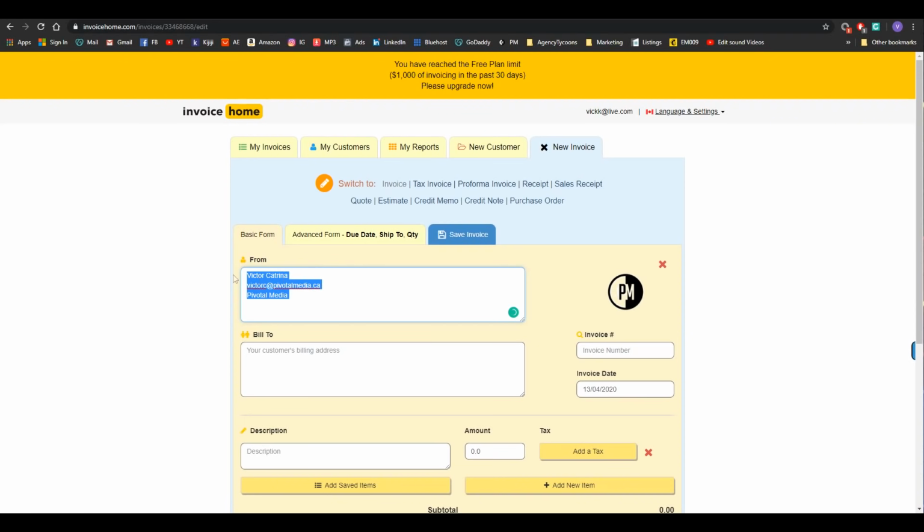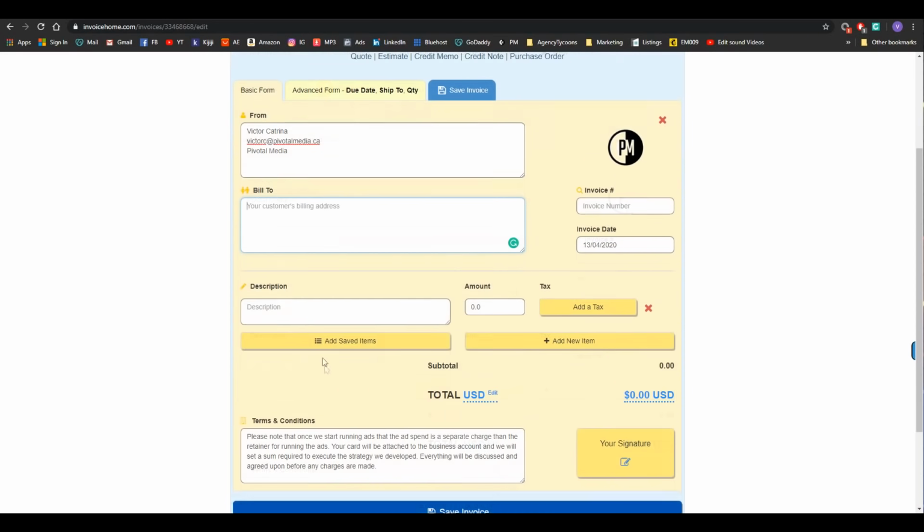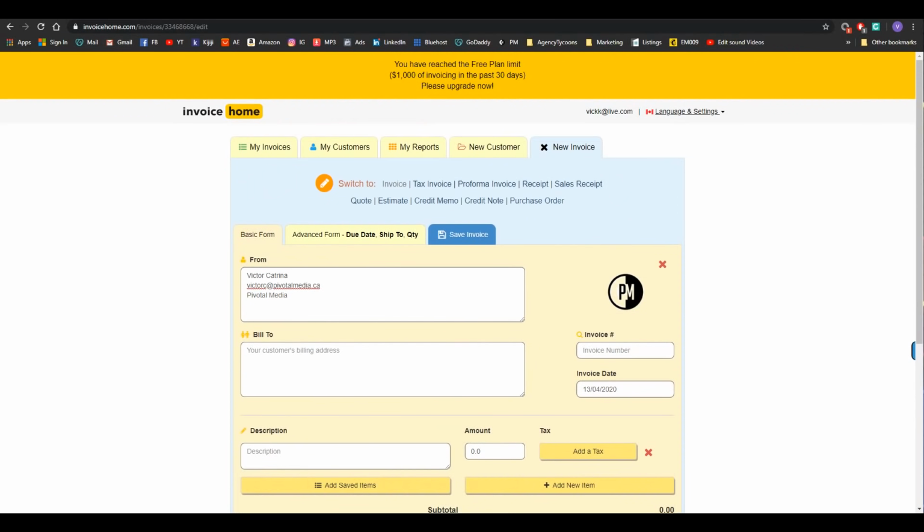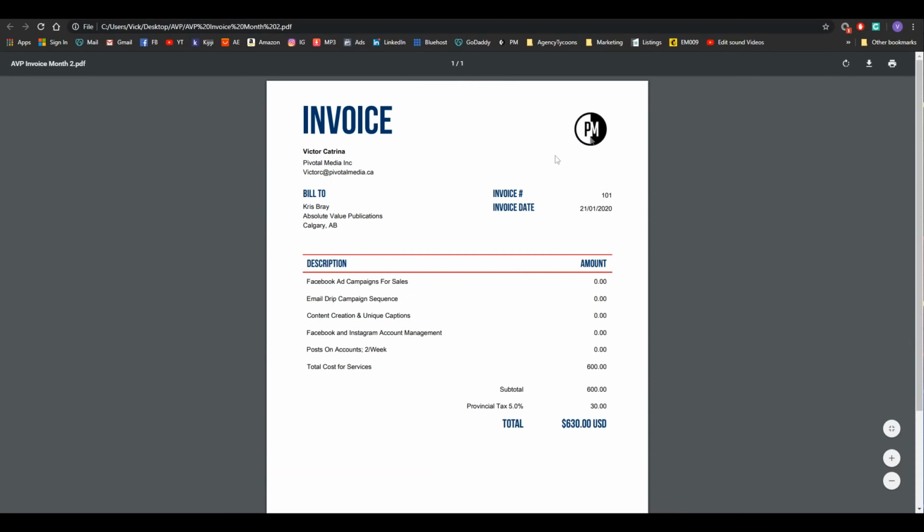Here you can put your side of the information, your customer side of the information, the services and the price. You can even add a tax and some terms and conditions. Once you're done, it should look something a little like this. So here we have the invoice with my logo, the billing information, all of the services, and the price attached. You're just going to want to save this and send it to your client every single month.